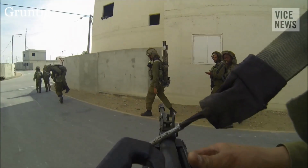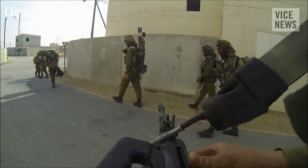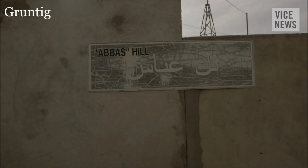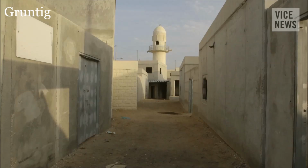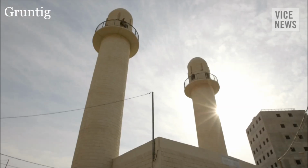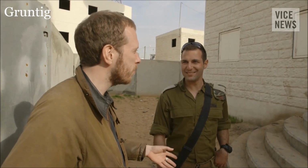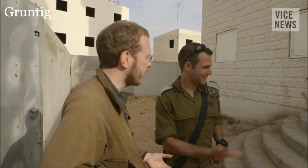Do you have a fake name for this town? Yeah, it's called Baladia, which means city in Arabic. So it's a real city with street lights and everything. This is the mosque in Baladia, your fake city? Yeah. And unlike a mosque in Gaza, I guess we can go in, right? Yeah, sure. Okay.